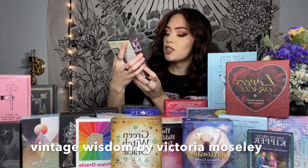We have the Vintage Wisdom Oracle by Victoria Mosley. This is a stunning deck, you guys. I don't use this deck very often publicly, but I do use this privately.